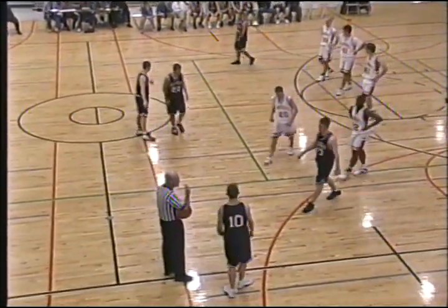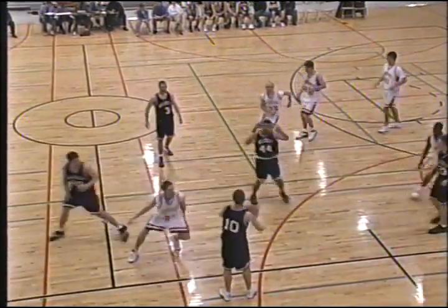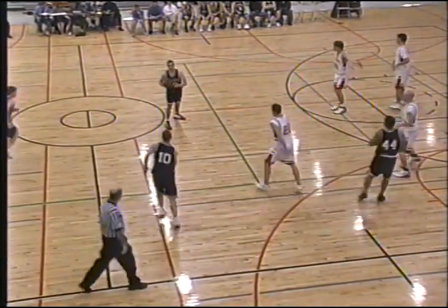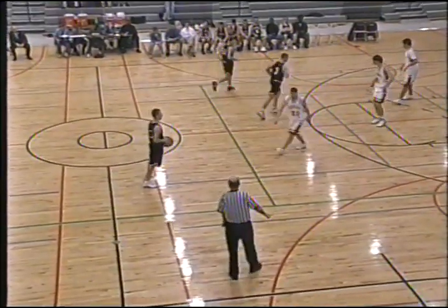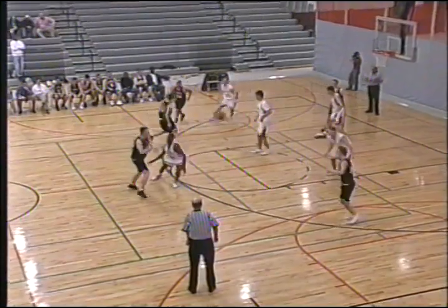Looks like Milton's going with a little bit of a thin bench tonight. A couple of the guys you normally see in the game, Chris Benway and Kevin Innocent, have not been in. Not sure why. Maybe they're sick.